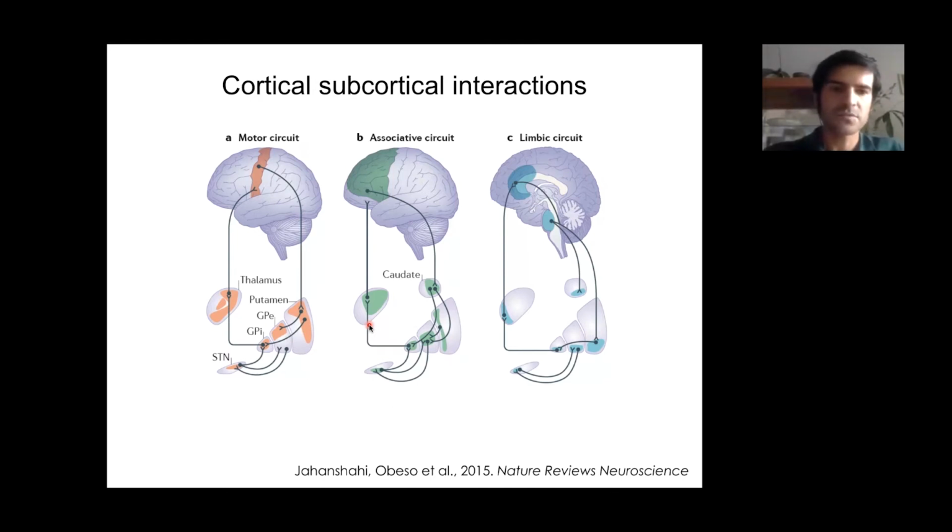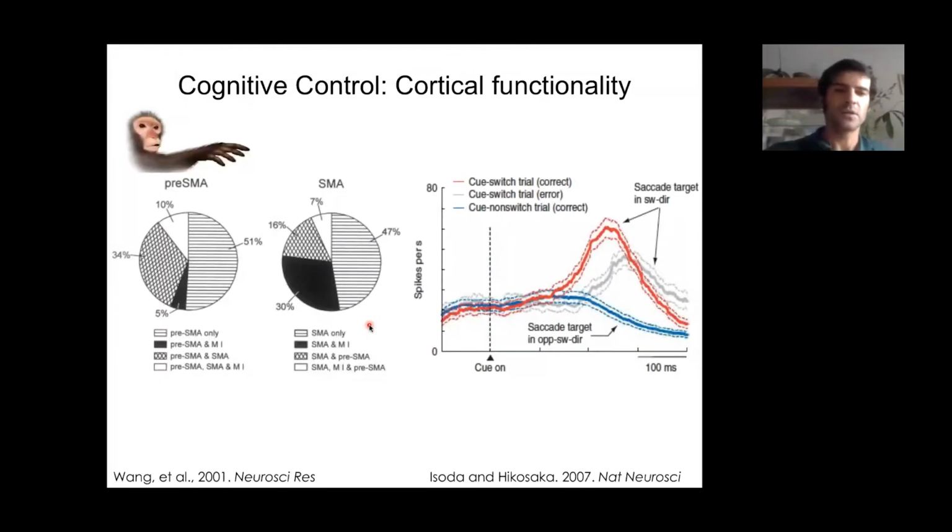Cognitive control comes from a lot of literature, and we know a lot about cortical regions and their functionality from animal behavior. The classical electrophysiology studies have shown that pre-SMA and SMA are subdivisions of the prefrontal cortex, and they engage differentially with the motor area. For example, the pre-SMA has few neurons that respond to M1 stimulation, while the SMA has many more. So these two regions already show different connectivity with the main motor output.